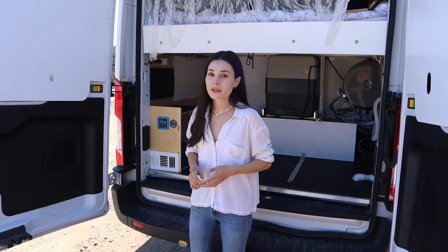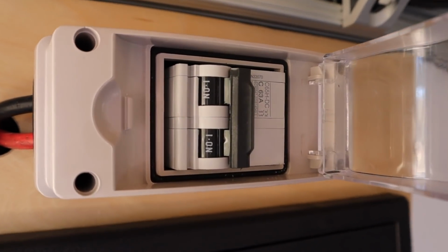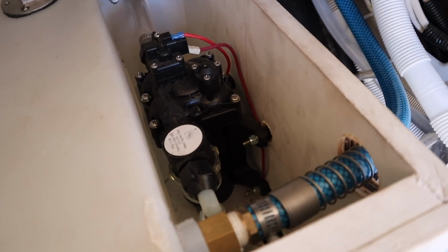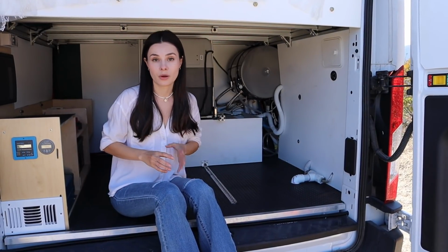So for fuses and breakers, we use a distribution box, and our solar panels are secured by this 63 amp dual pole breaker. On this side of the van, we have our water stuff. Our water system is powered by this Shurflo water pump, which has an internal bypass. It is a little bit more expensive than the smaller one, but it is totally worth it because it can be used without the accumulator tank.